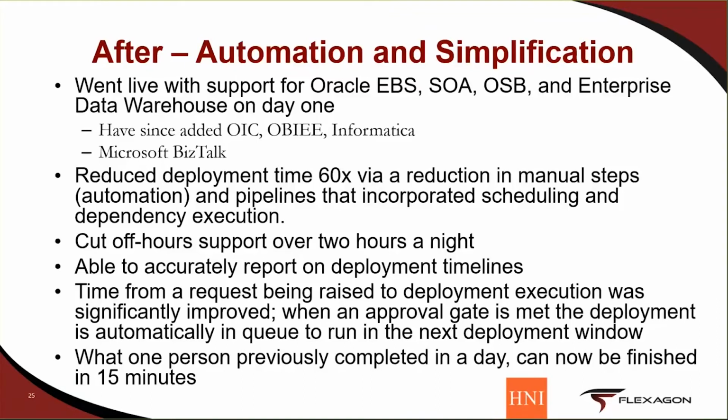Our current time from a request being raised through deployment execution has significantly improved. We have automation built in with internal and external approvals, all flowing through FlexDeploy. An approver can get an email and kick off a deployment as soon as they see that email. Previously, we were really pushing for one deployment a day as a measure of success. That one deployment a day could have been one package or maybe a couple packages. We can do that in under 5 minutes with FlexDeploy today, and what would take one person in one day to execute at the longest is within 15 minutes with FlexDeploy.